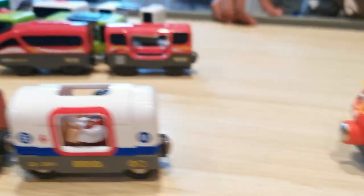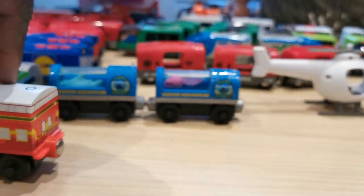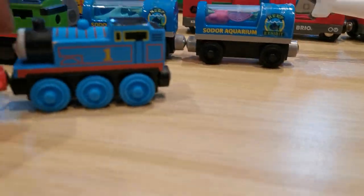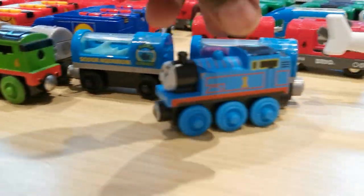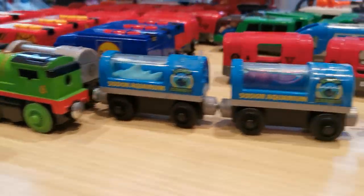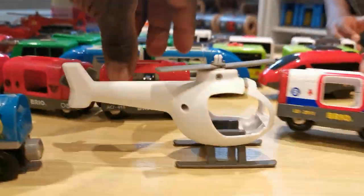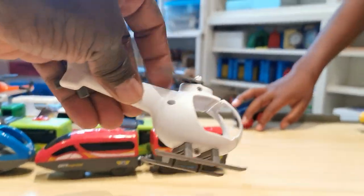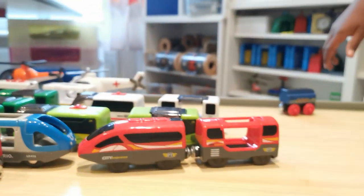Super cool. Oh, we got the part of Chuggington. Yep, and now we should do the Chuggington and Thomas group. Oh man, maybe we could keep just Thomas on one side and the Chuggington on the other side. So the Chuggington in here, so here comes Thomas, the wooden Thomas, our favorite Thomas. Oh, we still have the Brio Metro. That is going to go just right here. The helicopter is going to fly to the other side of the river. It just landed.